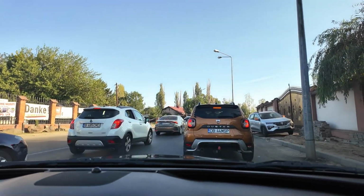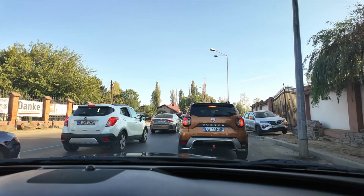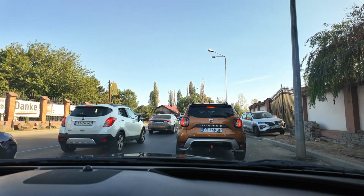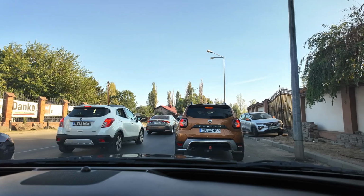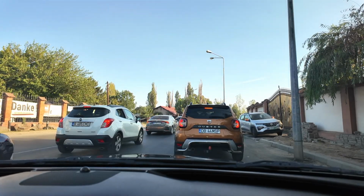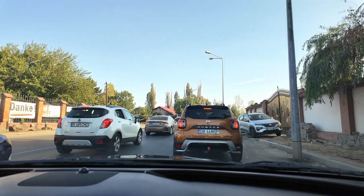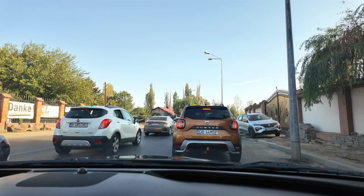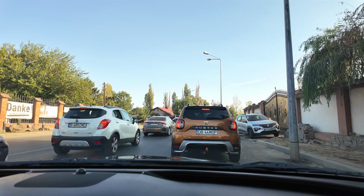And as you can see, actually, this is the first time that we managed to catch a train. Yeah, I know, the way that the car shakes, every car that I experienced over here, the way that those cars shake when I pass the rails. It's unbelievable that actually trains are still passing through here, but what can you do?